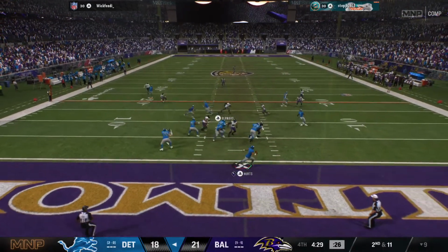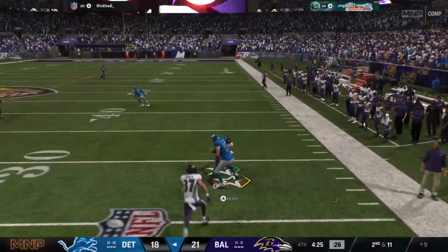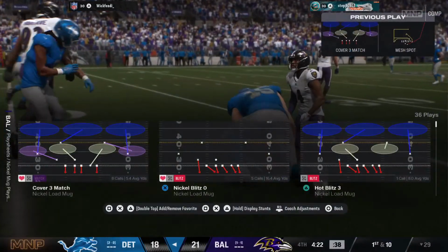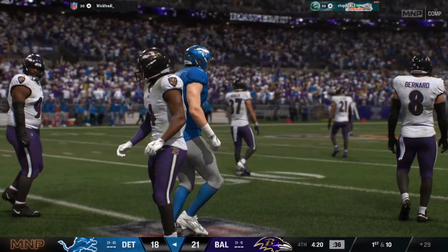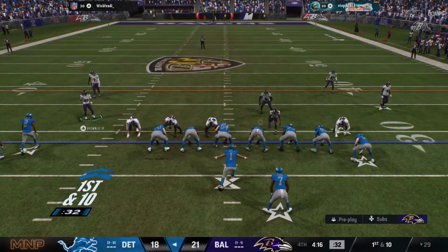Hurts now from the gun. Flushed out of the pocket. Got a man downfield, and Goddard has it. He's not going to get any further after that catch. Tackle made at the 29-yard line. You keep this drive moving, partner. Here's another first and 10.